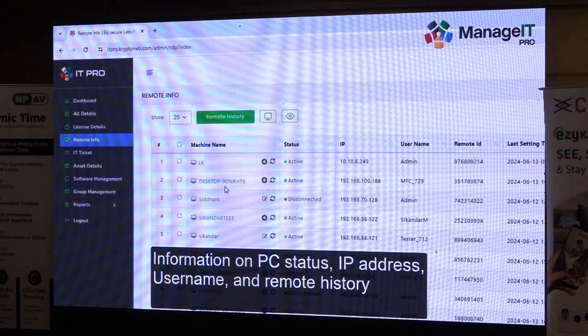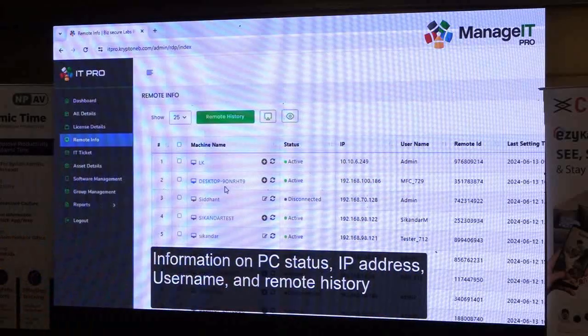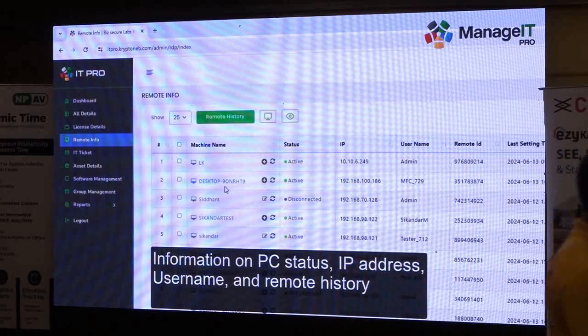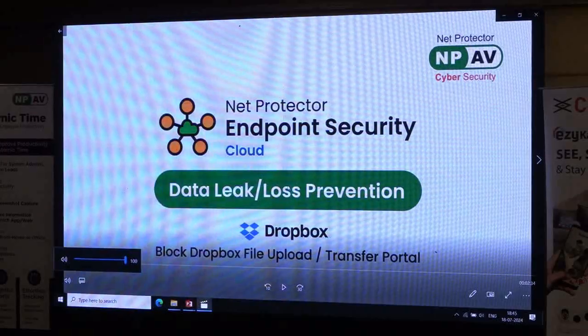How many of you have implemented DLP anywhere in any customer, or any customer is asking for DLP? Is the customer asking you for DLP, Tushar sir? Is the DLP margin good? Very good. There is a lot of margin. The DLP can go up to the range of 3,000 rupees per user per year, or even more depending on the type of DLP you want. But we have got great solutions.